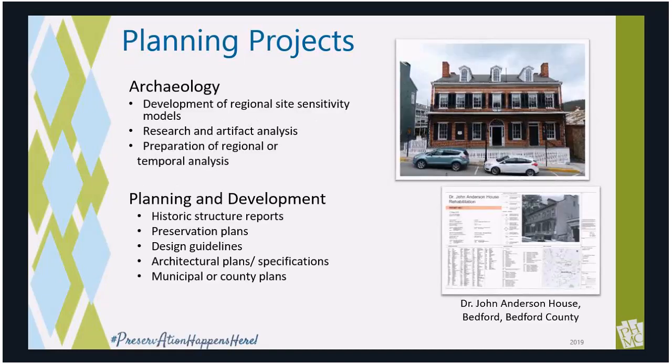Under the planning category, we also allow for archaeological projects. I'm going to be the first to admit that I am not an archaeologist. I say that an awful lot. I work with a lot of really fine archaeologists, and we do pull them in for a lot of those projects. For the most part, those can deal with regional site sensitivity models, either a research or artifact analysis of a particular site, or something called a temporal analysis, which, again, I smile and nod because I really don't know what that means, but our other staff members do.